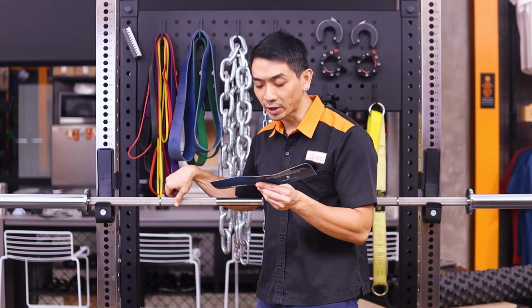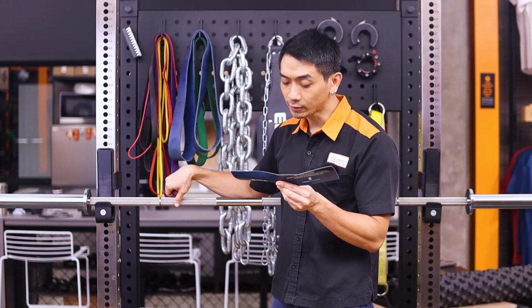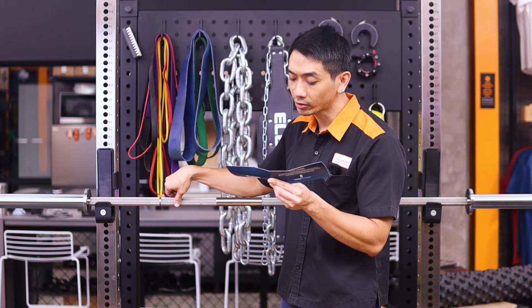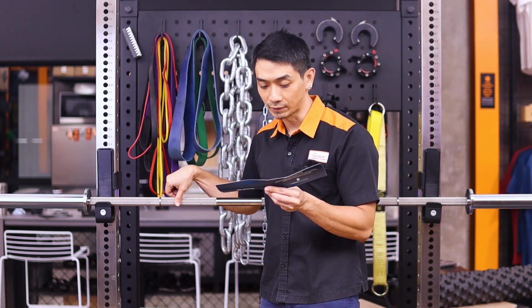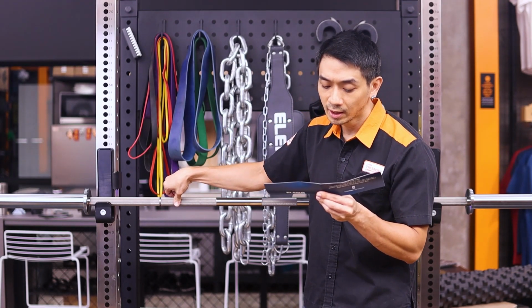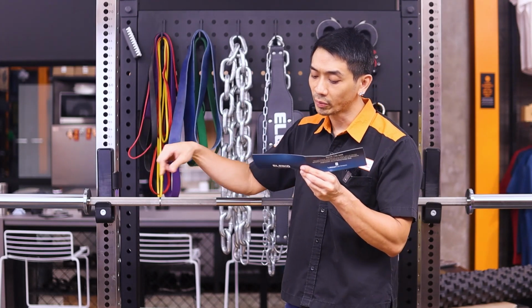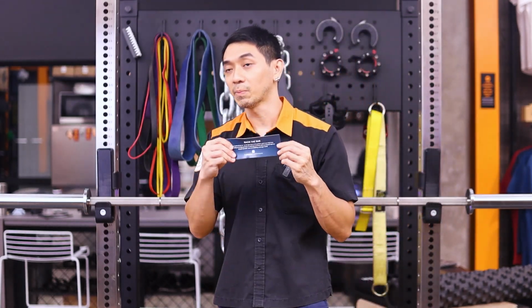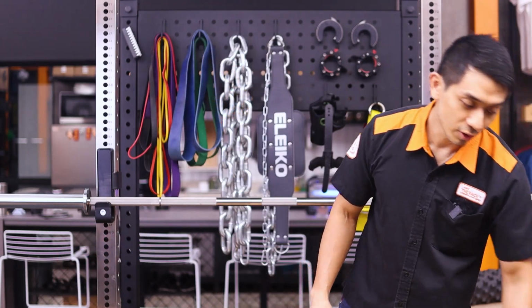It's recommended that you spray mild soap detergent onto a clean lint-free cloth, then wipe your bar. Avoid the area where the sleeve and the shaft come together to ensure moisture does not enter the sleeves. Store your empty bar in a dry, clean indoor environment. And bars should only be dropped when loaded with discs and used on a surface designed for lifting. It is always recommended to keep this card handy, so do store it with you.